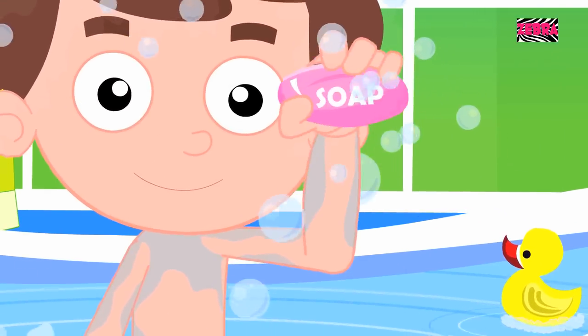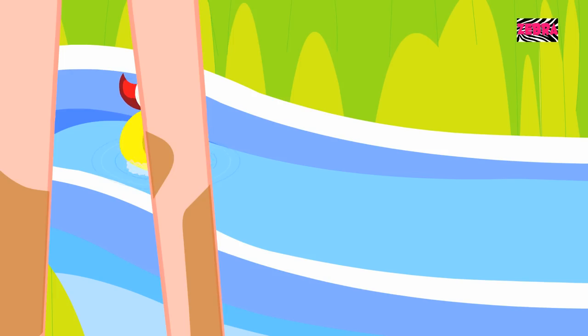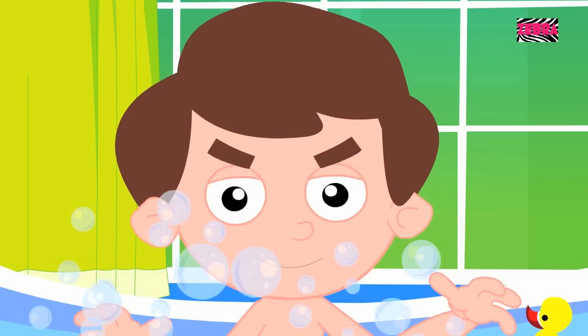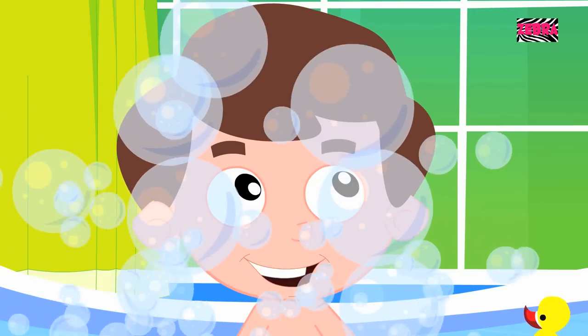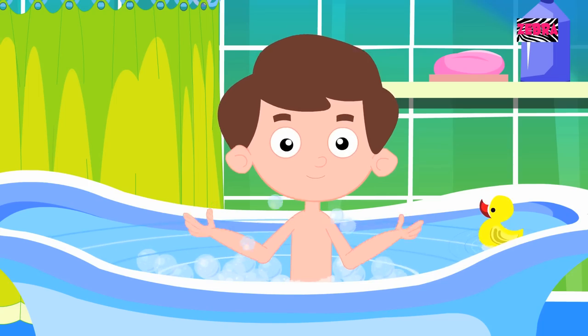A little soap can make a lot of foam. If you blow it right, you can see the bubbles roam. When you're dirty, it's the time to take a bath and come out shining new. I love the bathtub!